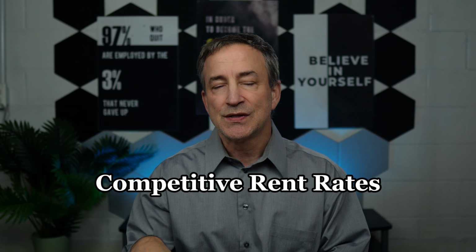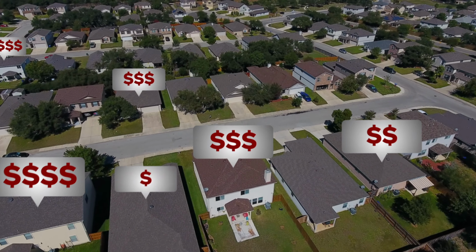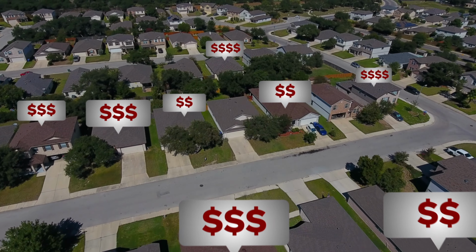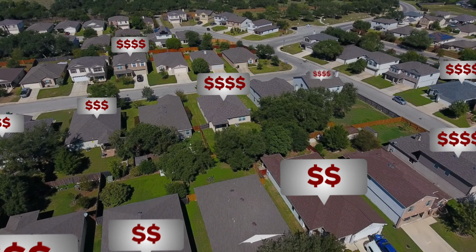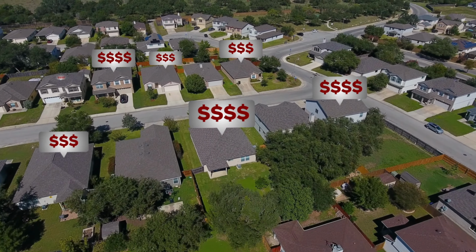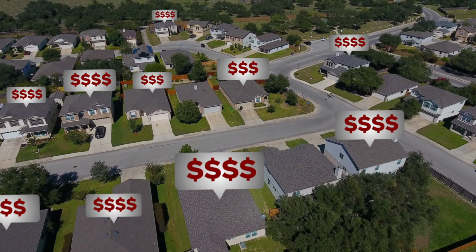You also want to set competitive rent rates. Research similar rentals in the area, determine a fair market rent and a rent that will attract good tenants and that will maximize your income. Zillow or apartments.com are some sites to check out.